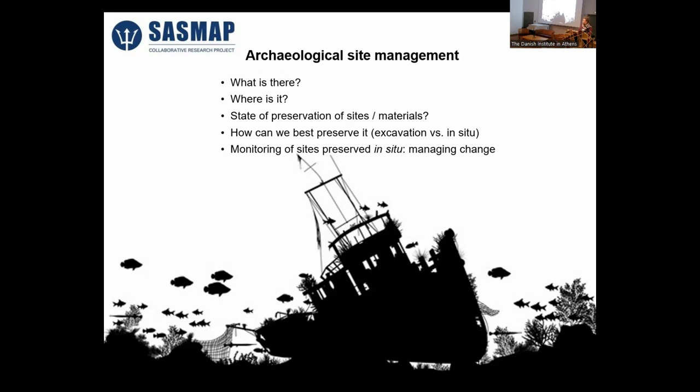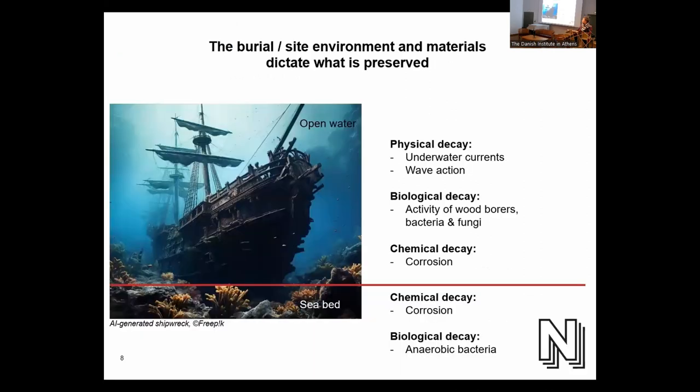And second, we need to know the state of preservation of the material and the best strategy for preservation. And lastly, a point that is unfortunately often overlooked from a management perspective is that the sites need to be monitored if preserved in situ, in order to not get to a point where it's out of sight, out of mind. Although sites and materials might be reburied, degradation can still be happening.